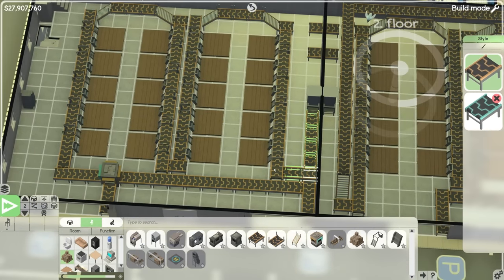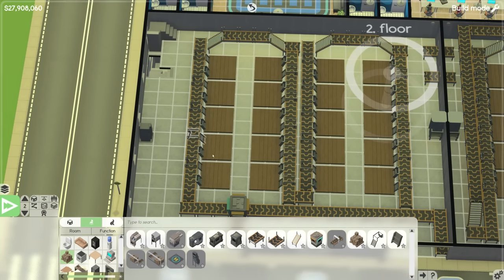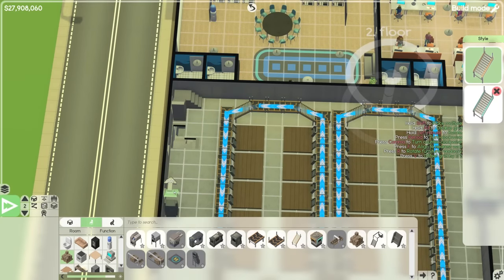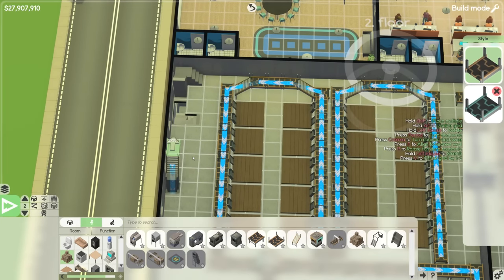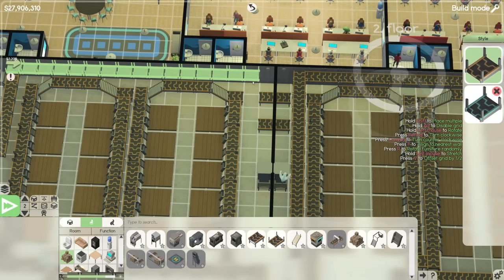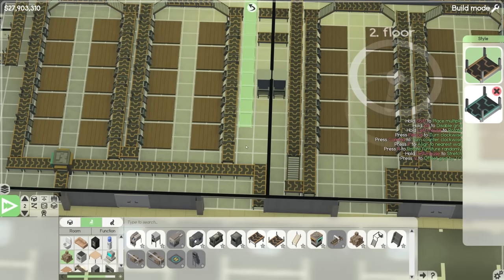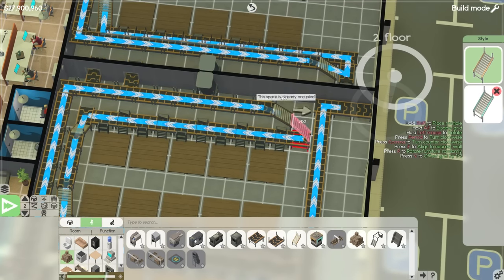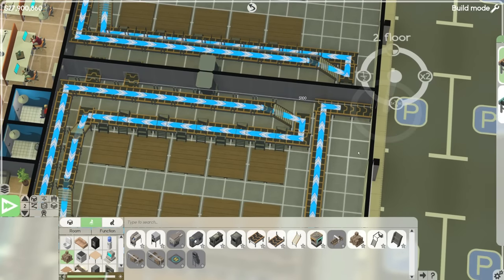So take these conveyor belts out. And then all I need to do, I suppose, is elevate right about here, ceiling mount the entire way around the room, just like so. And this one, I'm going to just lower right about here. We'll turn it right about here.